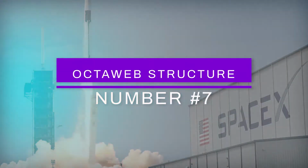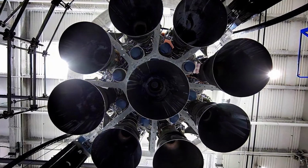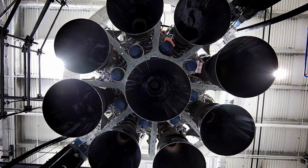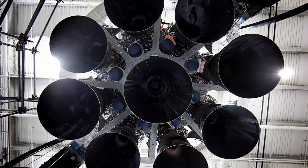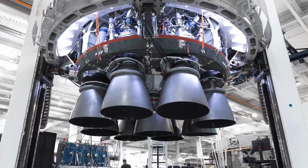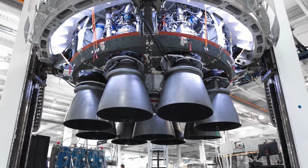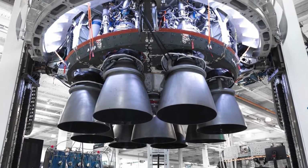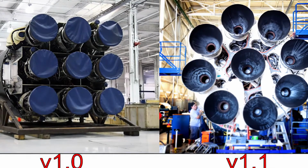Number 7. Octaweb structure. The metal octaweb structure that houses the Merlin engines is vital to the Falcon 9's first stage. Earlier versions of the rocket had 9 engines arranged in 3 rows of 3. With the octaweb, 8 engines are clustered in a circle around a central one. The different engine arrangement is more than just aesthetic. The octaweb reduces the length and weight of the Falcon 9 thrust structure, simplifying the rocket's design and assembly. Streamlining the manufacturing process ultimately keeps launch costs down.